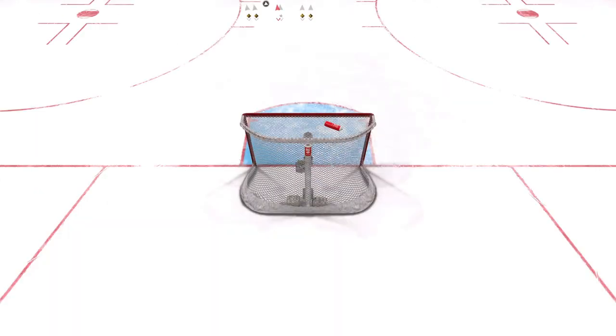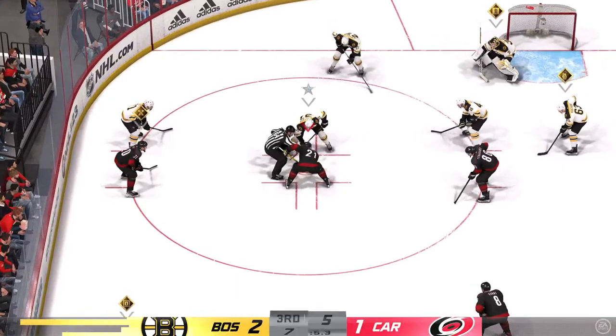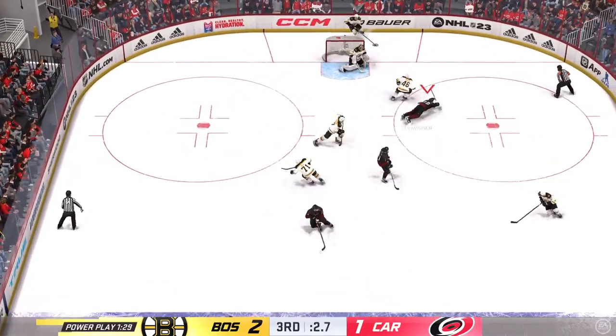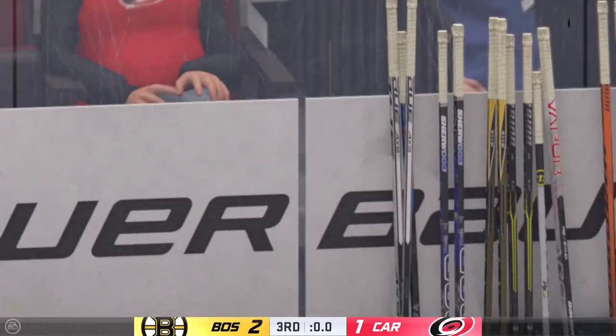Well, a big face-off here, Razor. Empty net, the face-off becomes critical. Officials are set, players seem ready. We're ready to get this thing back underway. Puck is dropped and we are back underway. Final horn sounds, bringing this one to a close.